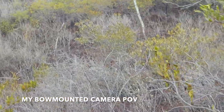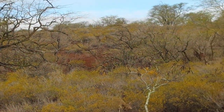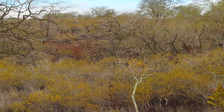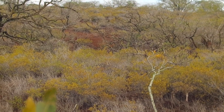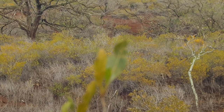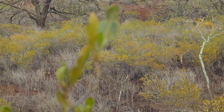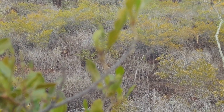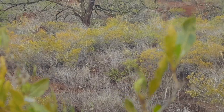So here's the point of view of my bow mounted camera. As you can see, they're piling up, going to the right, but this group of does right here are the closest ones to me. They're about, I believe, 31 yards. So there's a fawn behind this first doe, and there's another medium-sized doe behind them, and there's also a spike you will see later on in the screen for a brief moment, coming from the left. So he was at 35 yards and I planned on shooting him too, but decided not to, and plus he didn't stay long enough for me to get a shot.